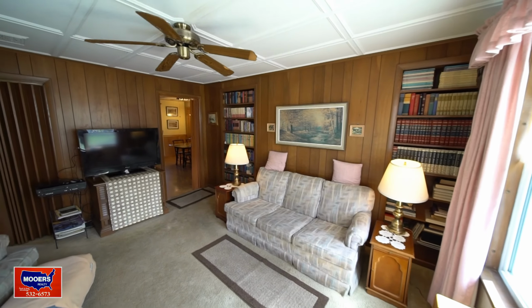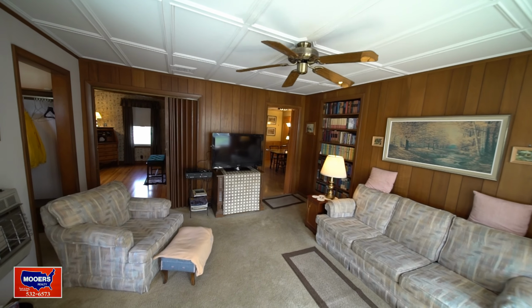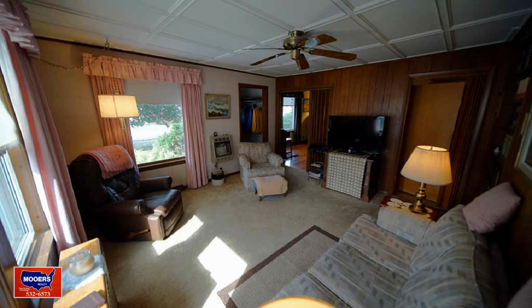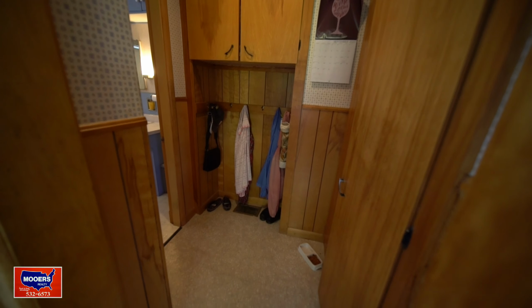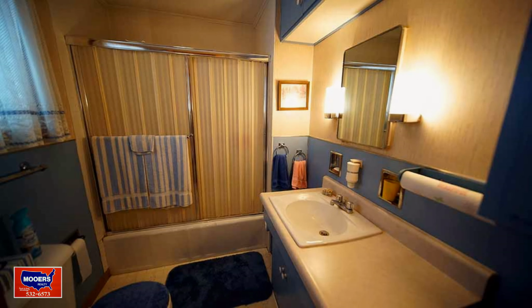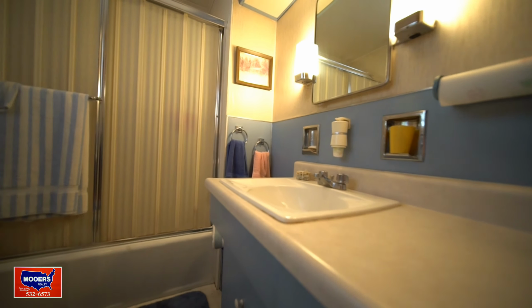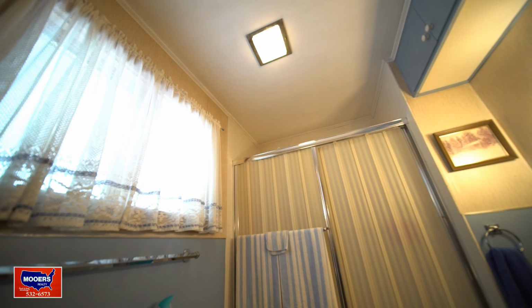See all the built-ins? Bookcases, there's boot boxes. There's all kinds of little nooks and crannies. They did not waste any space. Off the kitchen, we have a coat room. We have a pantry closet. We have a full bath. See the built-ins? It's neat, clean, maintained. There is a window in this bathroom too for ventilation.